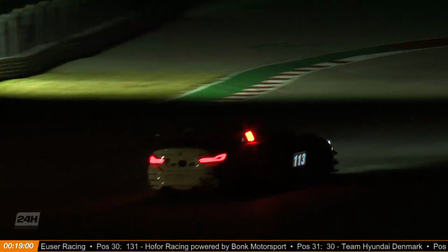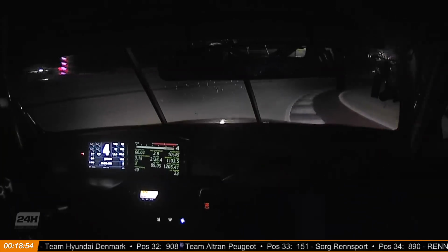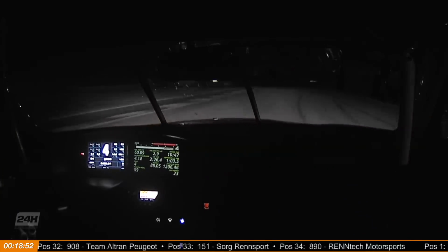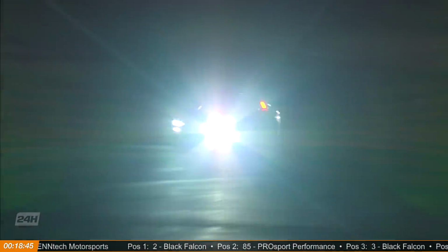Some drivers like a car which is a little bit understeery, just because it gives them a bit more of a safety feeling, it's a bit more comfortable. But I think we all like a car which is not too lazy, not too much understeer, but also not too much oversteer. So it's quite a fine balance, but I think we've achieved that. So the car felt really good today, and we're confident going into the race with the car we had. So yeah, well, thank you very much. Thanks.